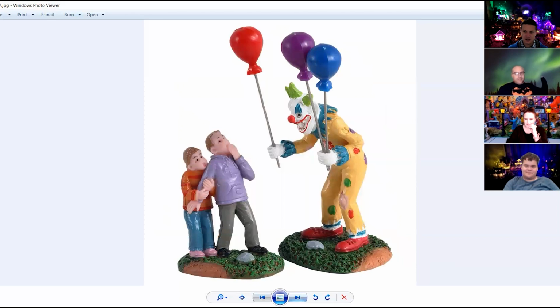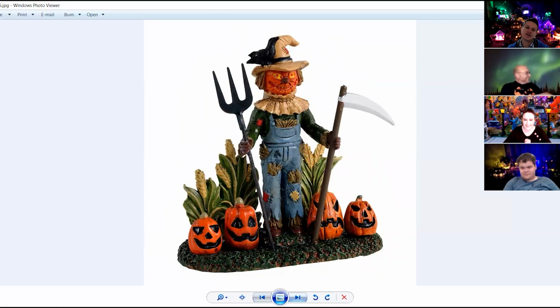Yeah, I think you were talking about this guy right here. Oh yeah, exactly. That's him. Sinister Scarecrows. Okay. Thank you. The funny thing is, I always forget what I buy. I'm pretty sure I bought that last year. I always have props available at any time.